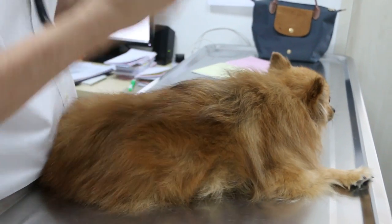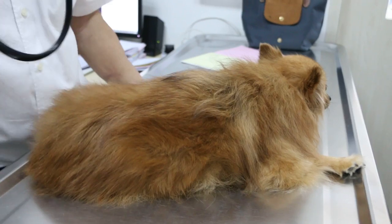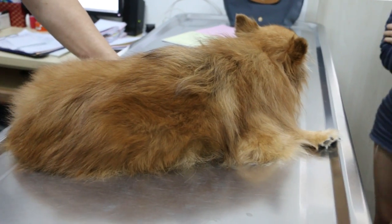There's the left side, the lung sounds. That means most likely pneumonia on the left side. So okay, finish.